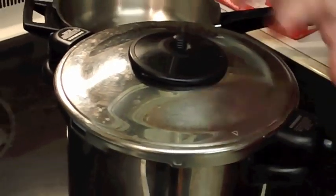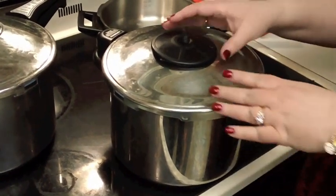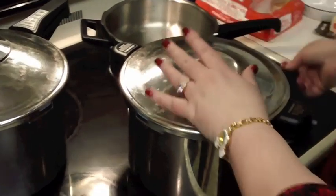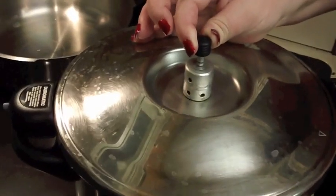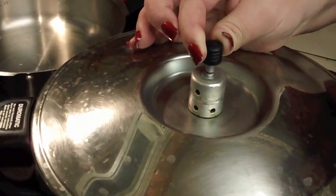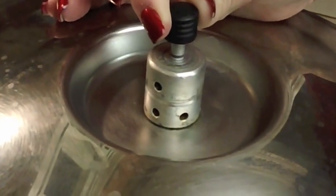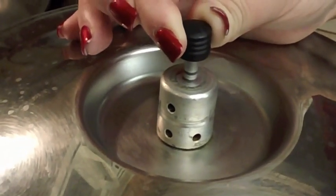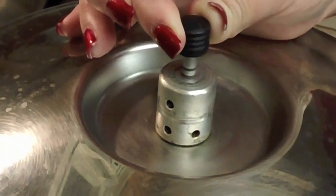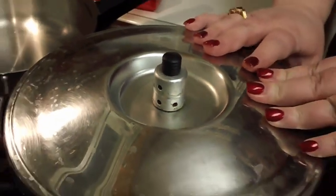You never want to remove the lid of a pressure cooker until all of the pressure has been expelled. When you are cooking something in the pressure cooker, this little indicator is going to tell you whether you're cooking at high pressure or low pressure. Just one line, that's your low pressure. That's typically the pressure level that you're going to use to make pastas and rice, etc. When you have the double lines, then you're at high pressure. I cook almost everything at high pressure with the exception of starches.